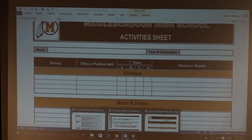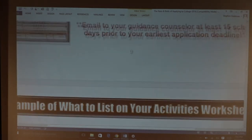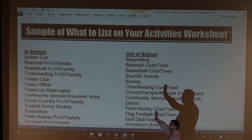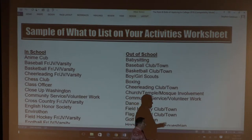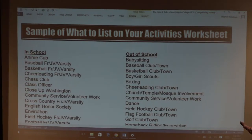Just flipping back to the book for a second. If you go to page 10, you're going to see samples of what to list on your activities worksheet. Also, on your application, over here in the left-hand column, we have listed all of the activities and athletics clubs that are offered at Middleborough High School as of the printing of this, which was this past summer. Over here on the right-hand side are some suggestions for out-of-school activities.